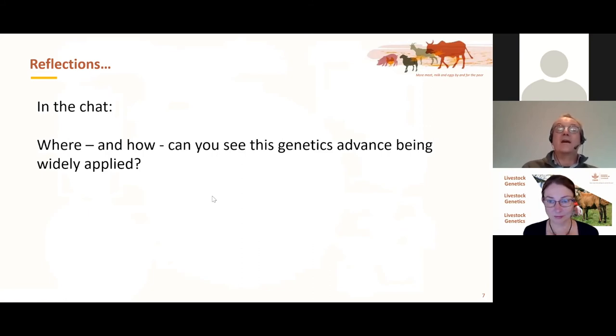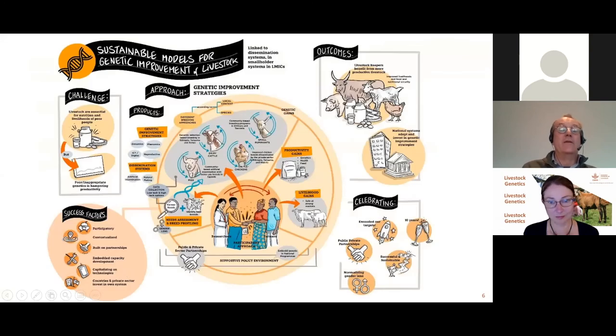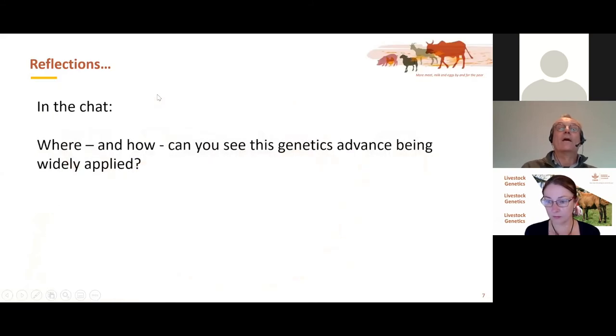I can put the slide back up for a moment while you're thinking. If I can find my way back, here we go. Where and how do you see these being widely applied? If you can just type in the chat, think about what you heard. Give us your feedback, give us your thoughts. Are we seeing any chat messages yet? Not yet. People are thinking.